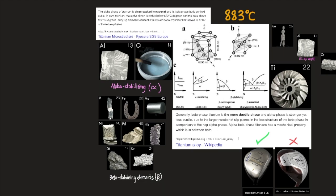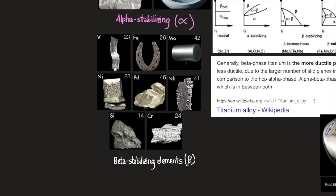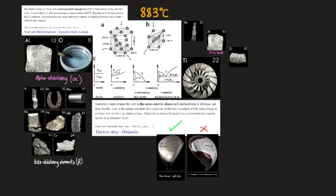Aluminum and oxygen are typical alpha stabilizing elements, and typical beta stabilizing elements are vanadium, iron, molybdenum, nickel, palladium, niobium, silicon, and chromium. A few other alloying elements, such as tin (Sn) and zirconium (Zr), have little effect on phase stabilization. The most important alloying element is aluminum, which, in concentrations up to 8% by weight of the alloy, can be added as a strengthener without impairing ductility.